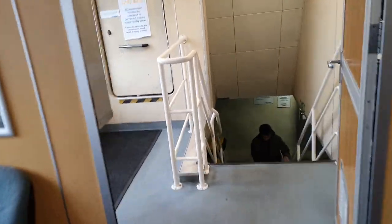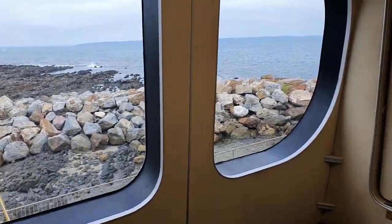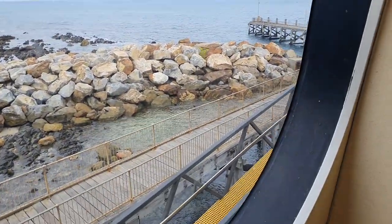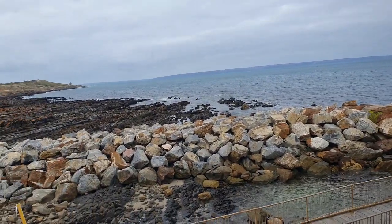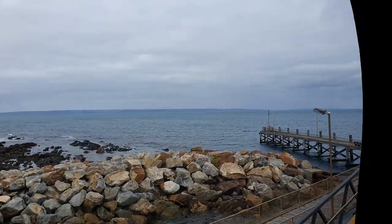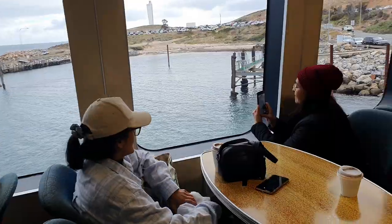The ferry has many levels. On the lower level, we have a car park, so you can travel with your car. You can see the mountains and the ocean. This is the front side of the ferry. There's a lovely cafeteria as well.